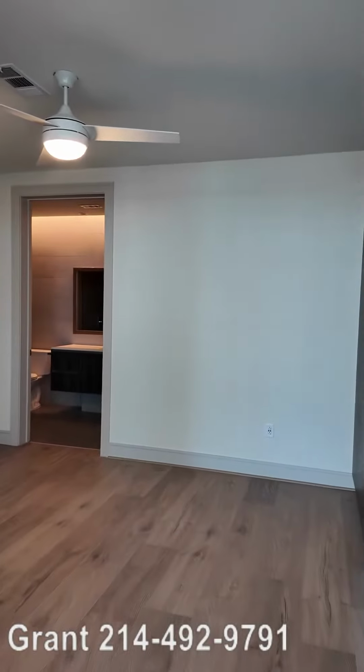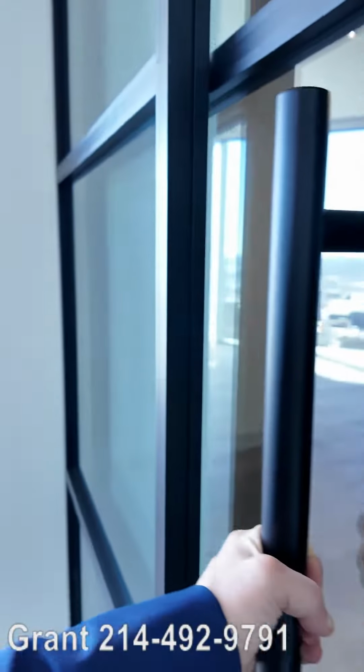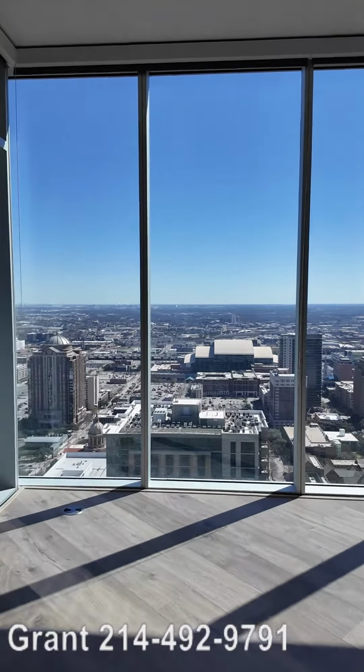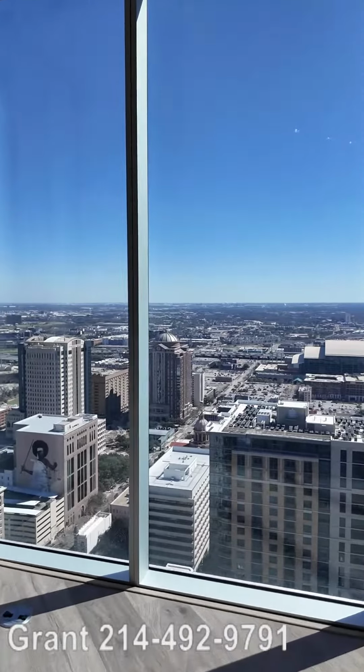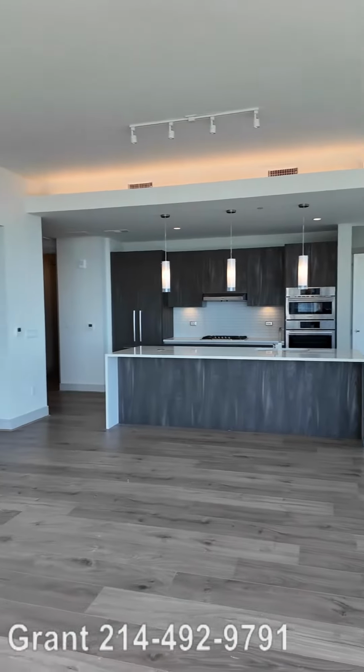And the study area is really cool. Look at this. How fun. And it closes off with kind of this door like this. So it's a study. It could be a guest bedroom if you needed it to. But man, it's perfect. The parties that you're going to have here are going to be amazing. The fun, the lifestyle you're going to have here is going to be unbelievable.